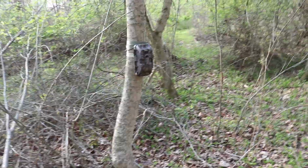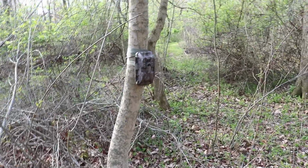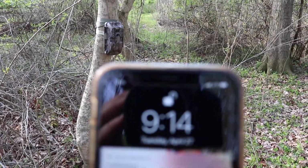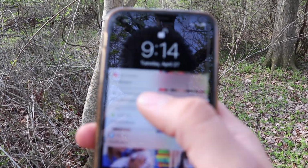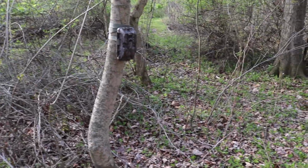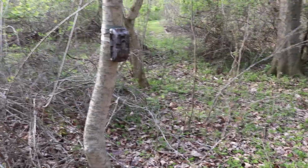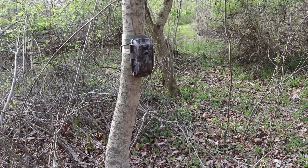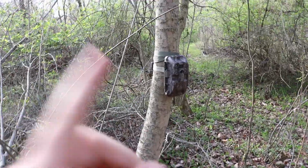I mean, the feed is awesome. The live time photos, they're quick and snappy. I've been getting pictures right here. You can see coming in on my phone, my Multicell app right there, non-stop since I've been out here. So, I mean, the photos are pretty much instantaneous and they're very clear and crisp images. And that's something that I want to touch on.